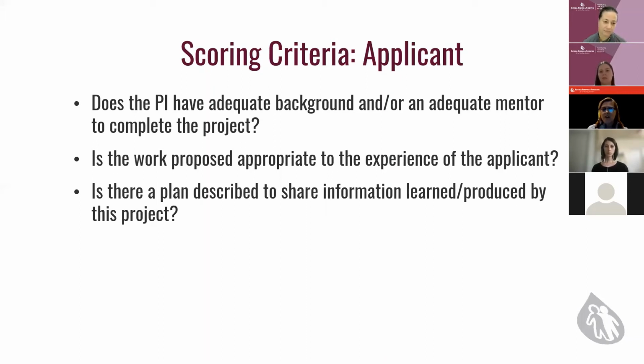Both Lina and Laura talked about having someone that was their right-hand person in helping them in their project. Is the work proposed appropriate to the experience of the applicant? If you don't have any experience in what you're studying, like if Laura doesn't have any experience in doing biomechanics, she doesn't need to be doing the biomechanics study that Lina talked about. And is there a plan described to share this information learned and produced by the project?